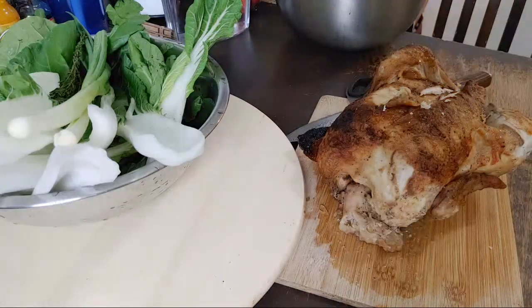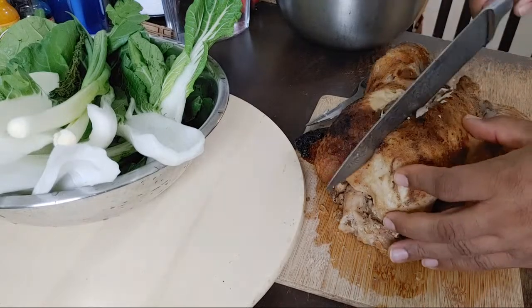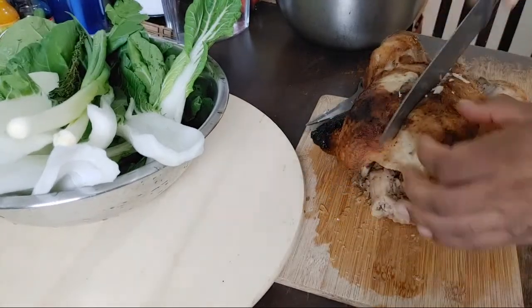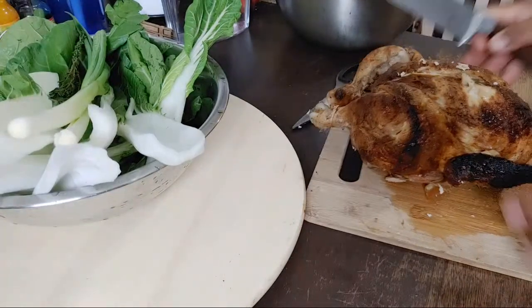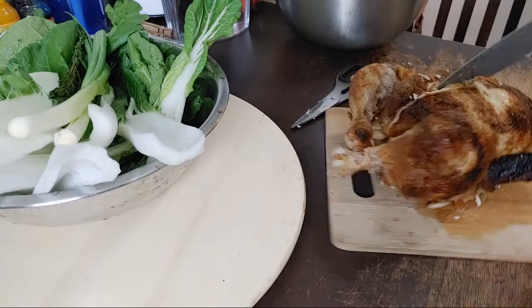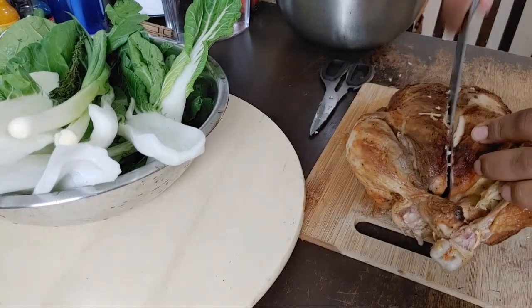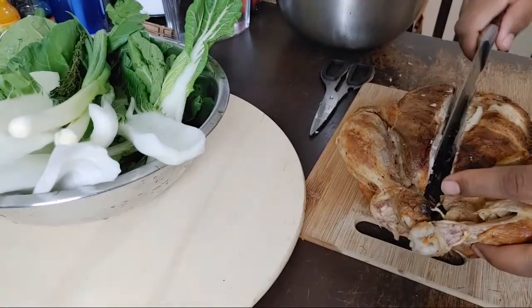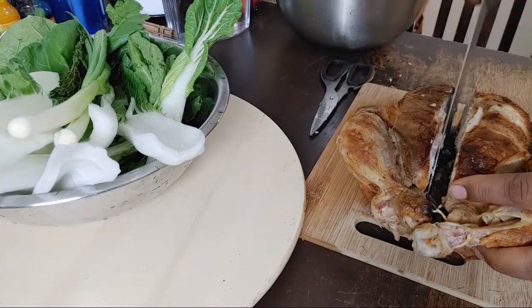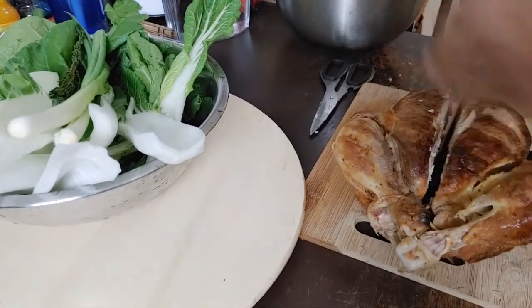All right, guys. So for this exercise, you want to basically cut your chicken in half. I'm just going to turn it so that I can get a good angle to cut my chicken. So you just want to start from the back and then you break through the breastbone and you go all the way into the back cavity and you just cut through.